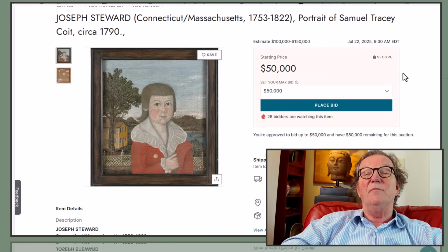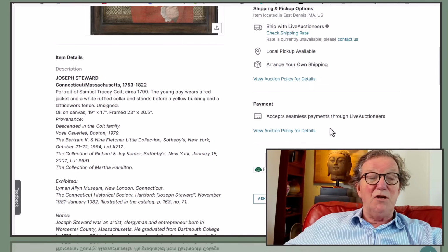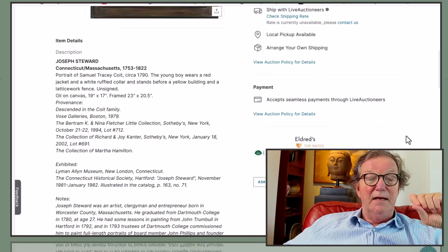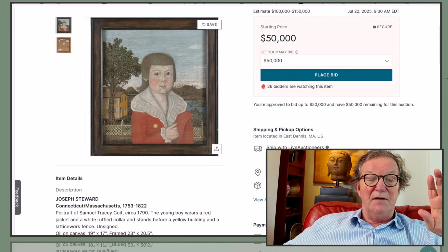But the book, Little by Little, was amazing, and this was one of their pieces. And this was actually sold at the Bertram and Nina Fletcher Little Collection auction. It was finally held in October 1994. And then it was bought at that sale by the Cantors, who were big New York collectors, and Richard Cantor, and it was resold in 2002, and Martha Hamilton bought it at that time. And it's been exhibited, all kinds of things, but this is a really amazing painting.